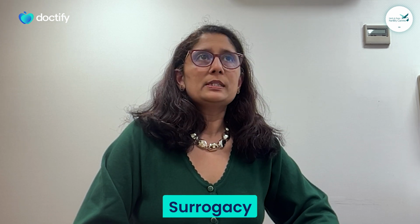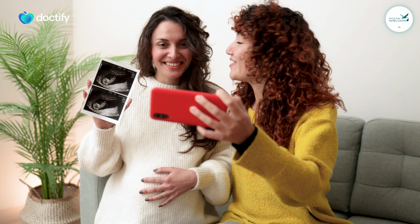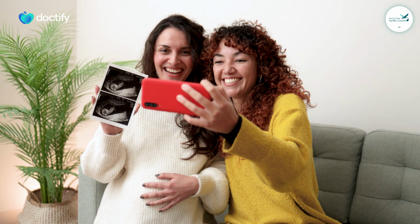The next treatment option we can discuss is surrogacy. What happens in a surrogacy cycle is that the embryo or the pregnancy is carried by another woman who's called a surrogate, and she carries the pregnancy for the couple who are known as intended parents. This can be used by couples where the woman is not able to carry a pregnancy because it may be a life-threatening situation for her. Or she may have attempted carrying a pregnancy, but we found that her womb lining just doesn't grow well enough.